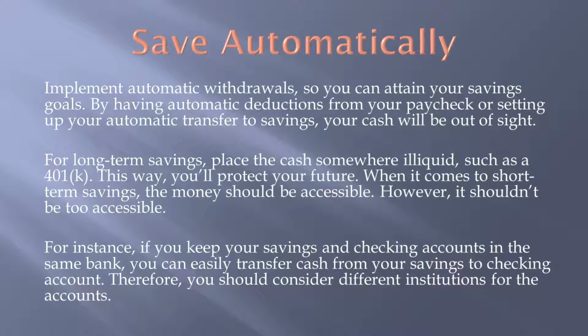When it comes to short-term savings, the money should be accessible. However, it shouldn't be too accessible. For instance, if you keep your savings and checking accounts in the same bank, you can easily transfer cash from your savings to checking account. Therefore, you should consider different institutions for the accounts.